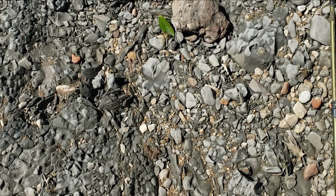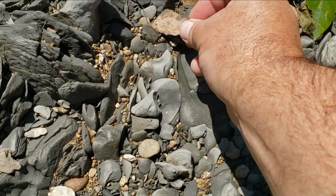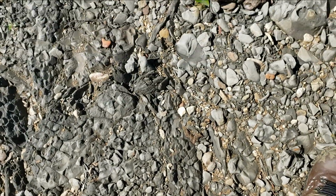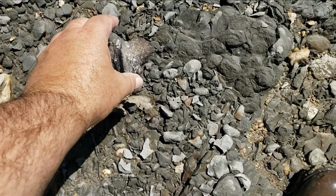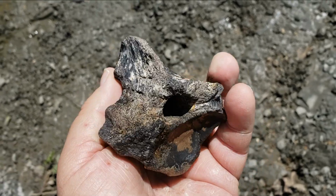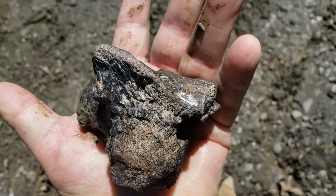Okay, the creek's been a little stingy. Well, I just found, at the very least, an artifact. I don't know if it's a point or not. Right here. Broken tip. Okay, still no points. We've turned around, we're heading back, but here is a nice mosasaur vertebrae with the arch still on it. But boy, the ball of the vertebrae itself is pretty eroded. Still, that's a decent piece. Best fossil of the day.